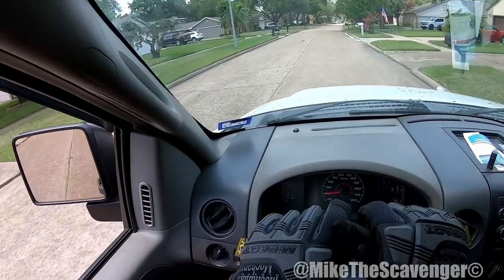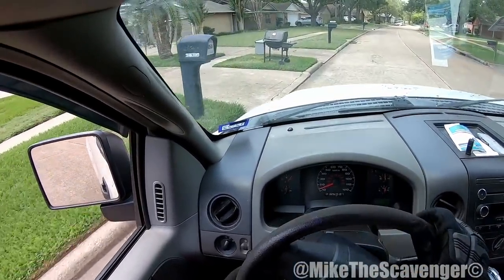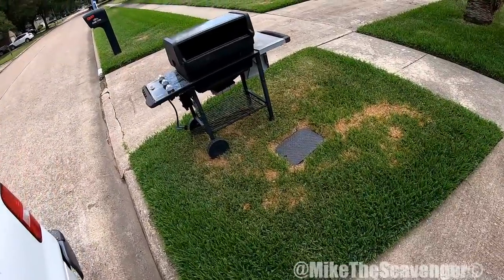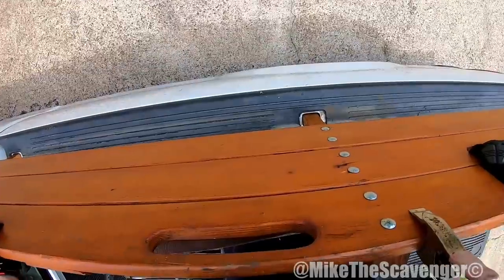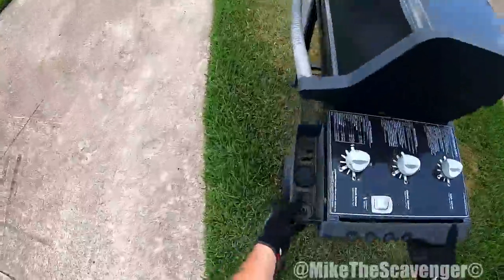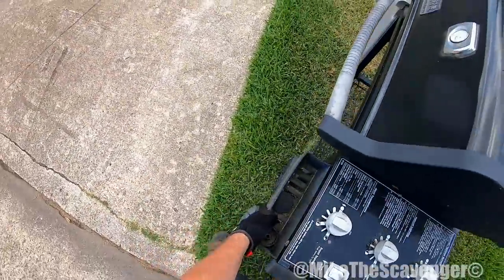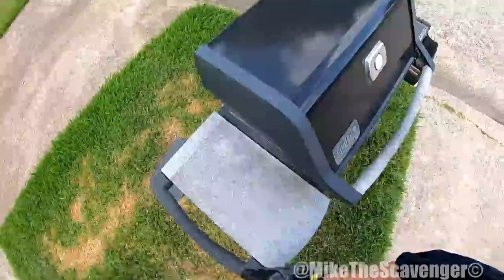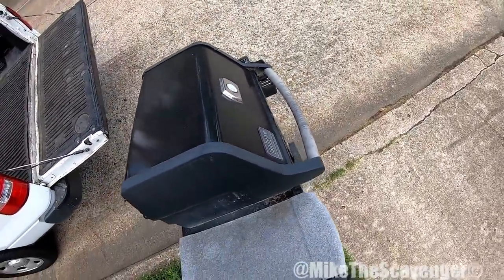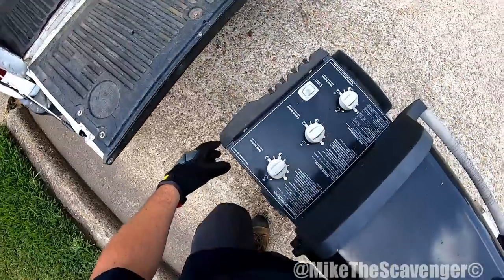All right, first grill of the day. Let's just go ahead and get it in there. Good time is in, put them walls up. Oh, she's got a little weight to her. All right. It's another Weber. That's why. Another quality grill by Weber.